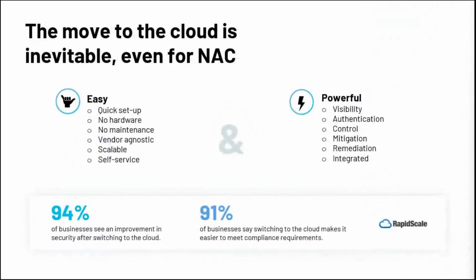With 94% of businesses seeing a visible improvement in security after switching to the cloud, and 91% of those finding it easier to meet compliance requirements, it's clear that the move to a SaaS-based NAC solution is inevitable. And why not? It's simple to get started: nothing to download, nothing to install, no hardware or software requirements to meet, no OS or VM licenses to procure.